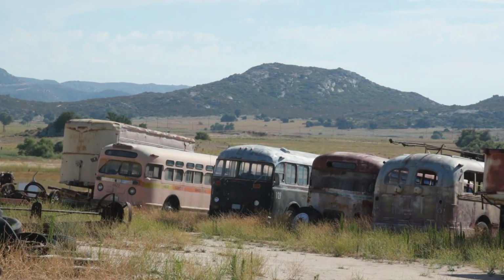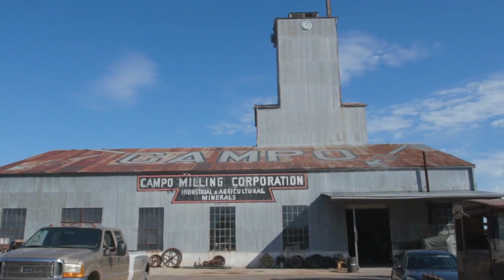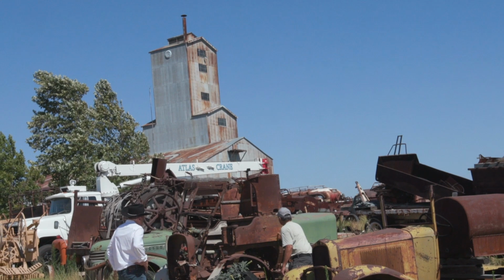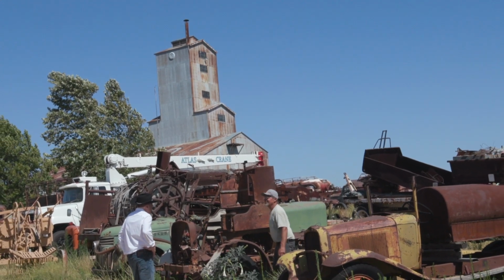At the Motor Transport Museum, next to the old Campo Feldspar mill along Highway 94, inside and out preserving history about San Diego.